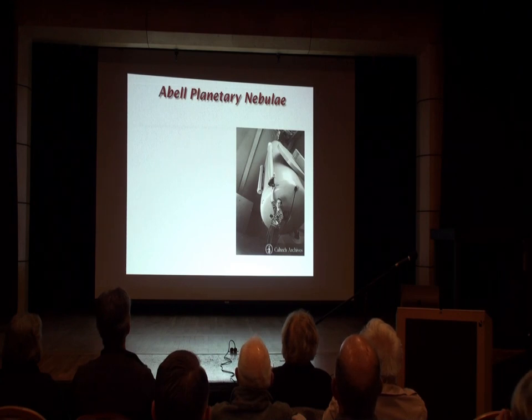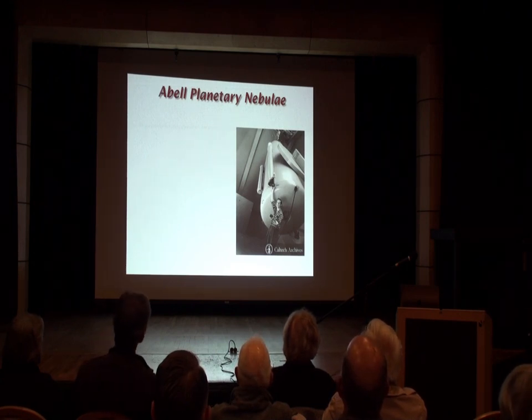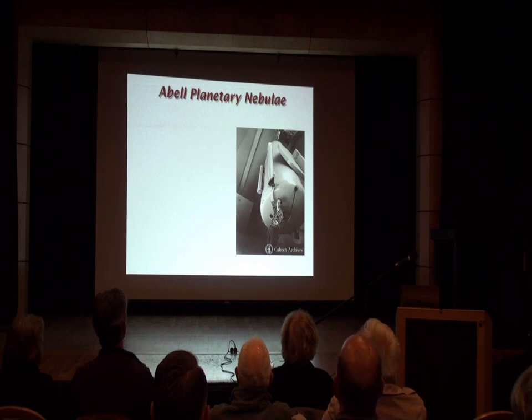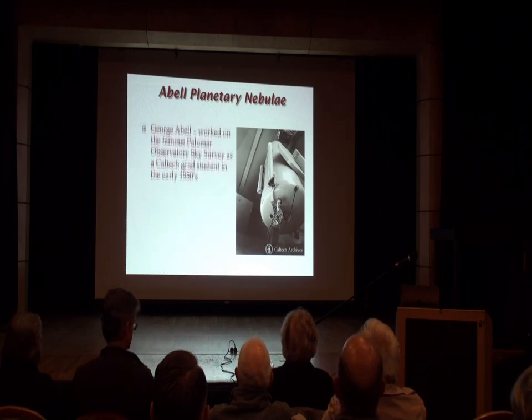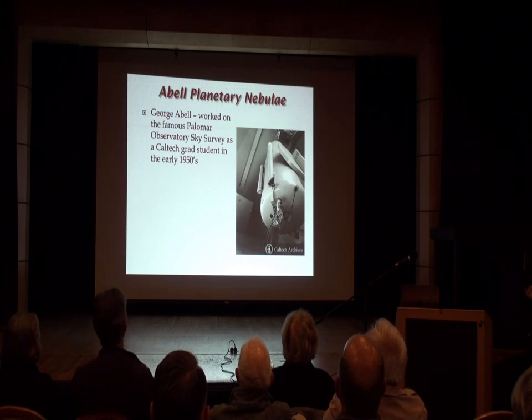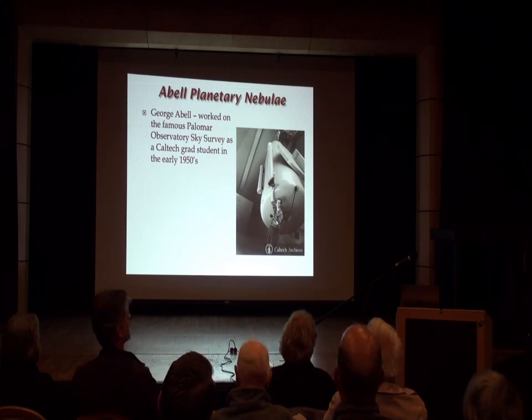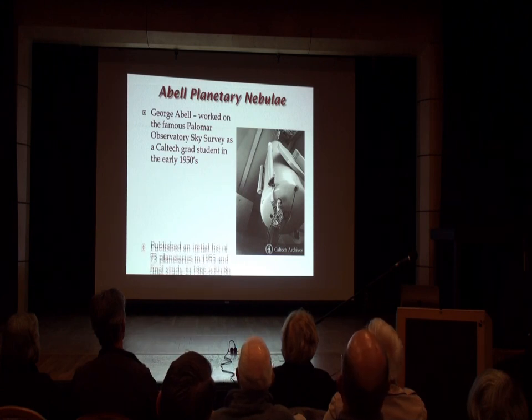This astronomer at the back end of the telescope, this is actually a Schmidt camera at Mount Palomar. That's George Abell, when he was a graduate student at Caltech. He was one of the two main observers on the Palomar Sky Survey, which took place in the 1950s. It was an all-sky, wide-field survey of the entire sky visible from Mount Palomar in Southern California. He did this in the early 1950s.